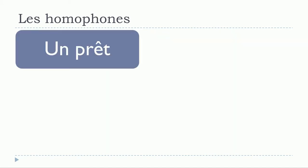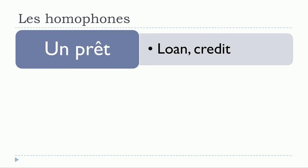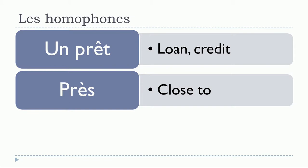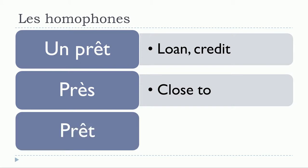Un prêt. Prêt. Okay, so it's quite interesting here. So you've got un prêt written like that. So in that case, it's a substantive. So word, noun, and that's the meaning. Then you get prêt like that, so final S, but then of course you don't pronounce it. And here, prêt, so the adjective, okay.